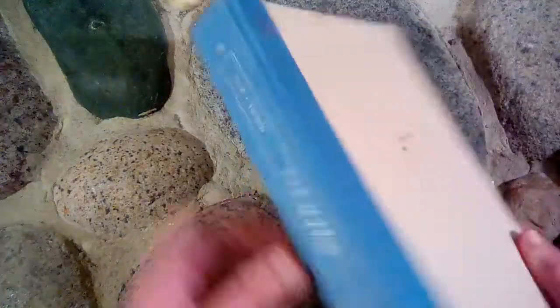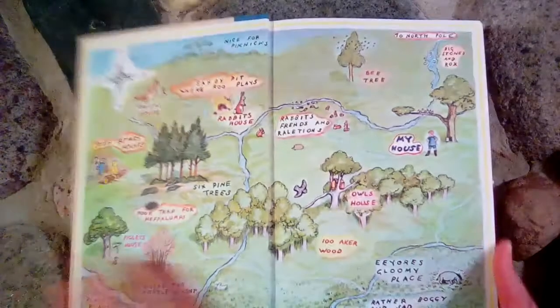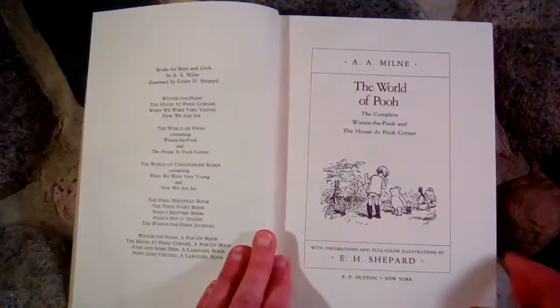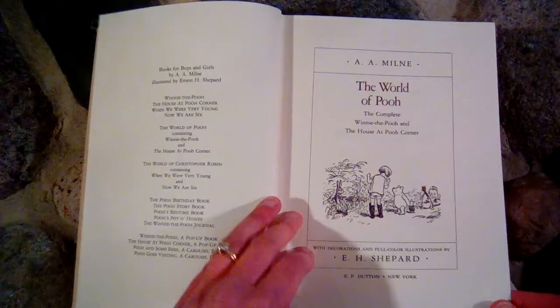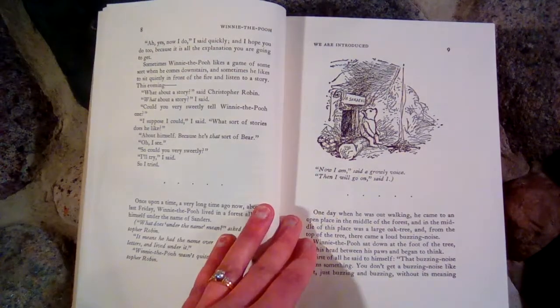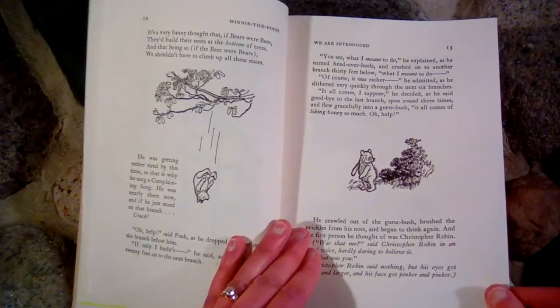Then we read The World of Pooh, and this contains all of the Winnie the Pooh stories that there are. This is the entire collection. This is the complete Winnie the Pooh and the House at Pooh Corner. These are just fun. Lots of illustrations, and of course everybody loves Winnie the Pooh. So that's what these look like.